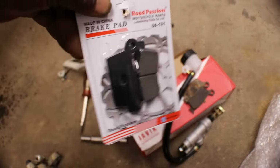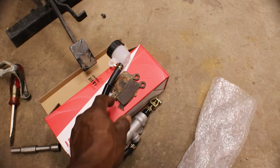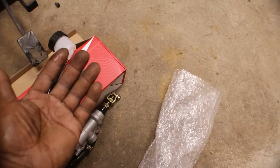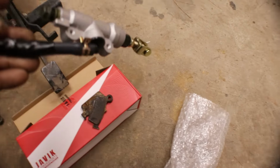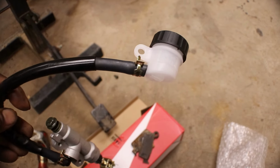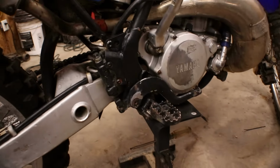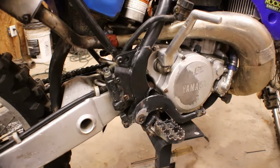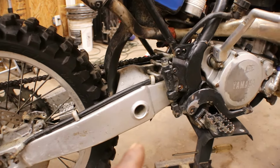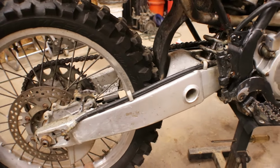Here's the new rear pads. These are the old ones, almost paper thin. And here is the new master cylinder with the reservoir. So I'm not gonna take any chances. I'm gonna go ahead and peel that one off of there, put the new one on, flush the brake line out that goes from the master cylinder down to the caliper.